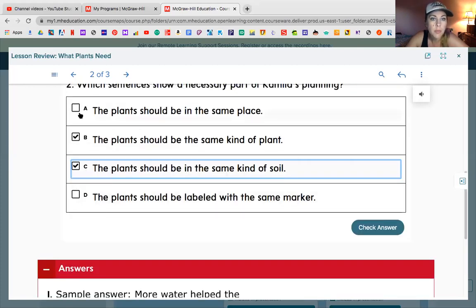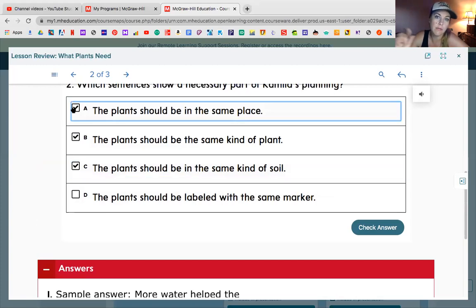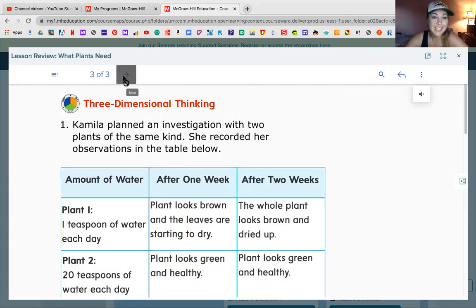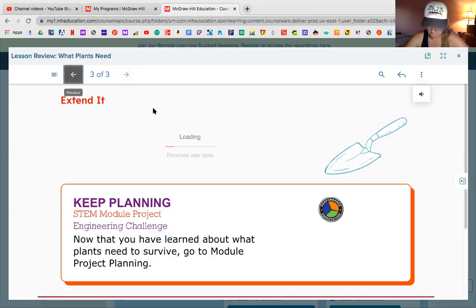What was A? The plants should be in the same place. Yes, that is true. I did not see that one. Plants should be in the same place. I don't want to put one in a cave and one in full sunlight. So these are the three things, okay? Mrs. Witcher should have checked her work. If you did not get those right, write it down in your workbook. I am doing that because I know when it comes time for my test, I might need to use this workbook page. Okay, last one, and then we're done with this video.